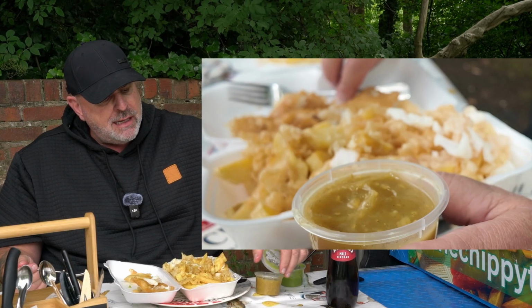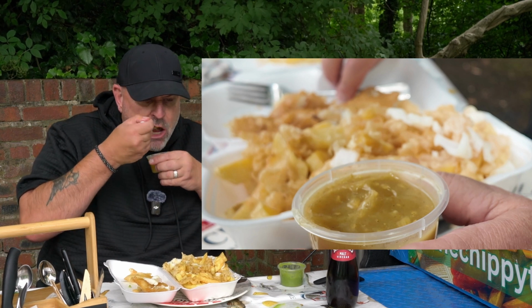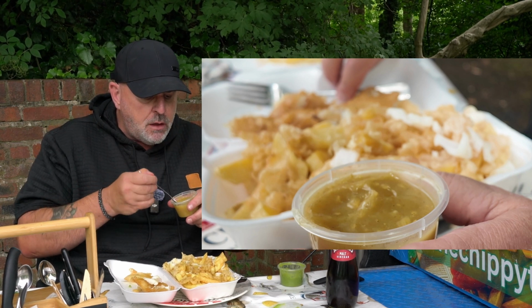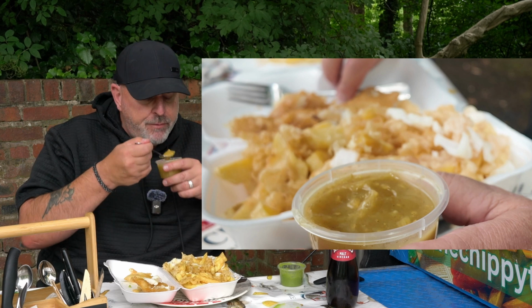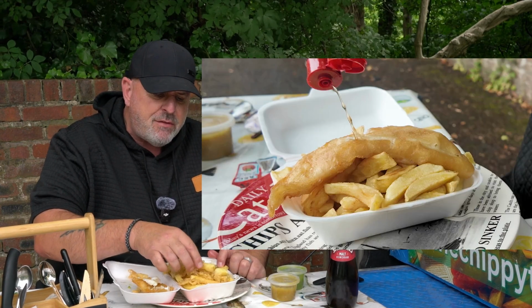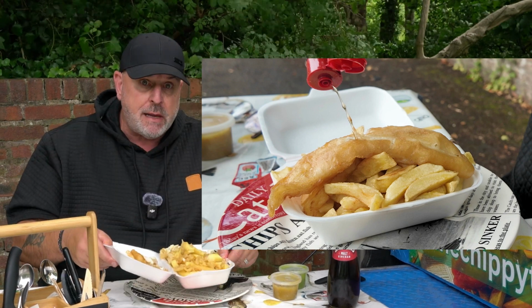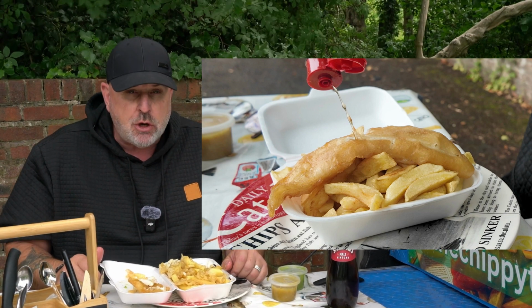The curry, I'll have another little go at that. They only had the fruity curry in. I'm not a huge fan of the fruit. It's actually got a bit of a kick though, that. The chips were okay. You know, there's nothing crispy about them at all. Well, there's plenty of them. That's not a short serving, that.